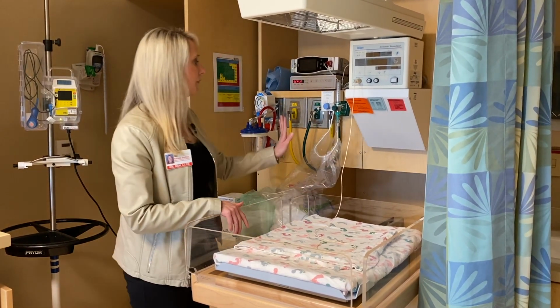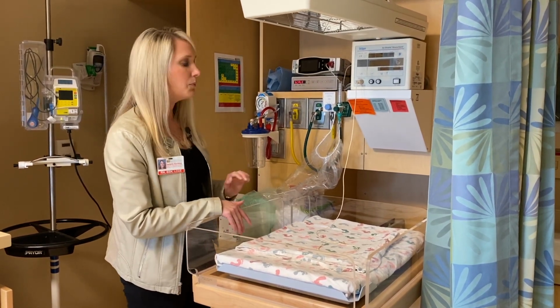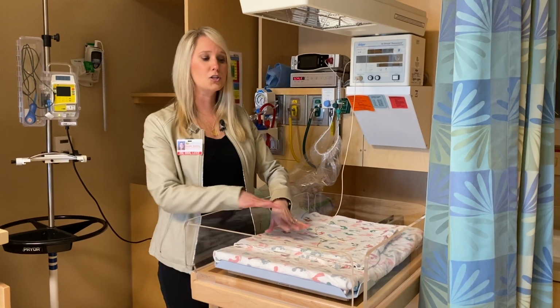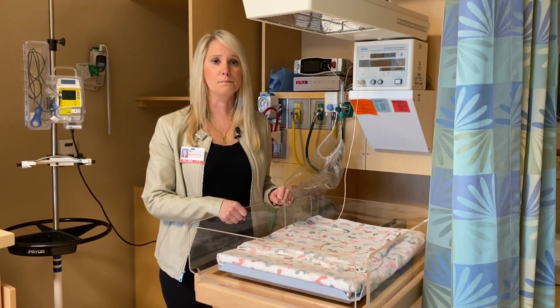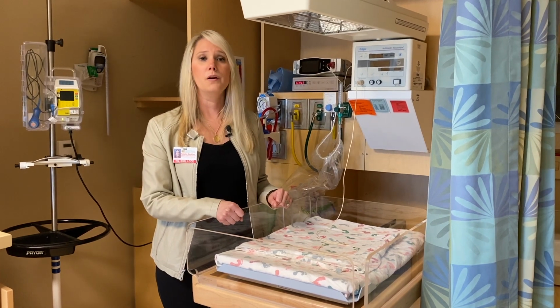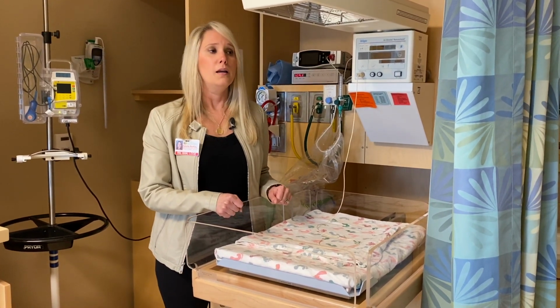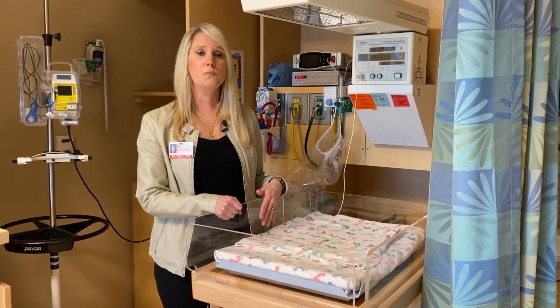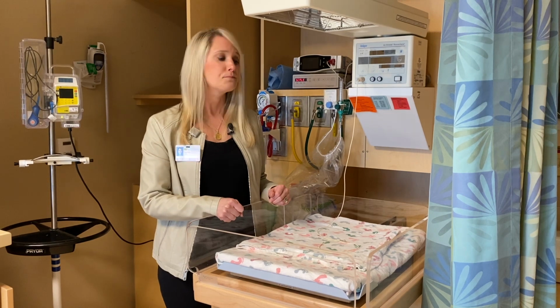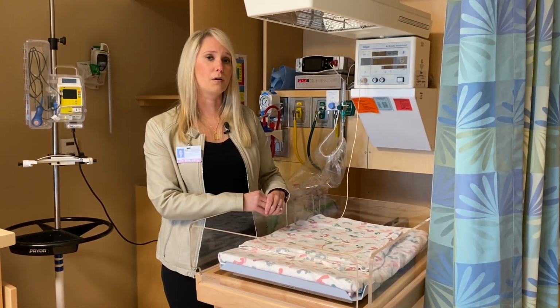You'll notice that we have an oxygen hookup here. We have suction. And we also have emergency medications and everything right here to take care of a baby if that were needed. We have wonderful neonatal intensive care unit services as well. If we needed that, then one of our nurse practitioners from the NICU would come down and assist us. Otherwise, we're going to do the assessment under the warmer.